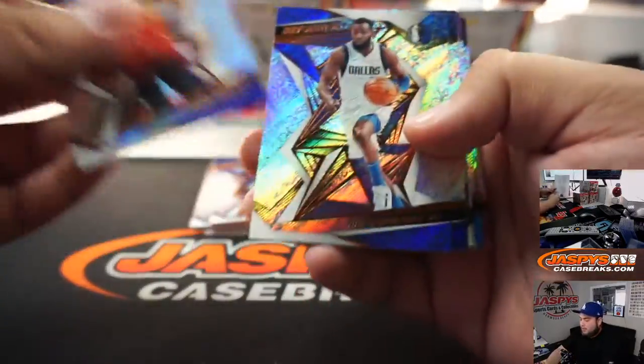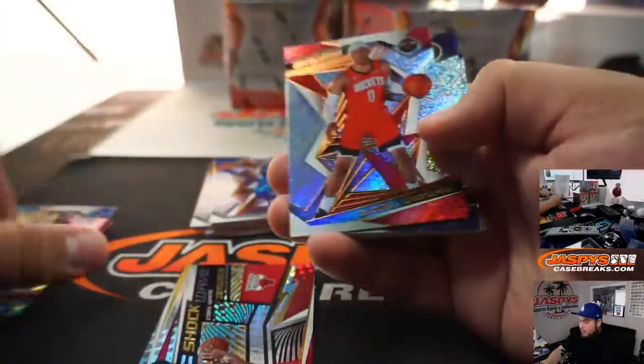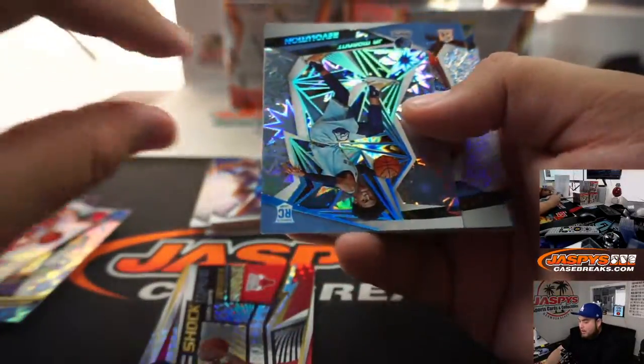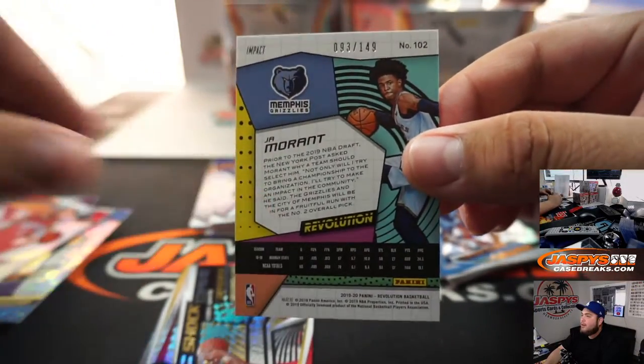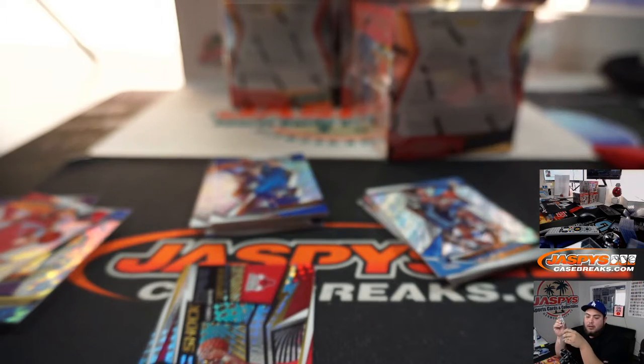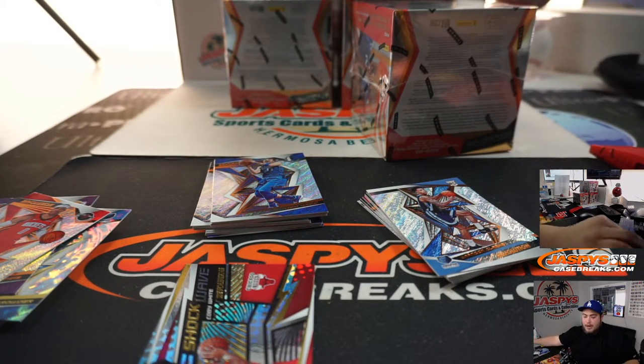Good luck, Xbox. Kobe White. Jay Crowder. And wow, look at this. What a case. Ja Morant, 93 out of 149 impact. There you go, Last Spot Mojo. Going to Andrew.